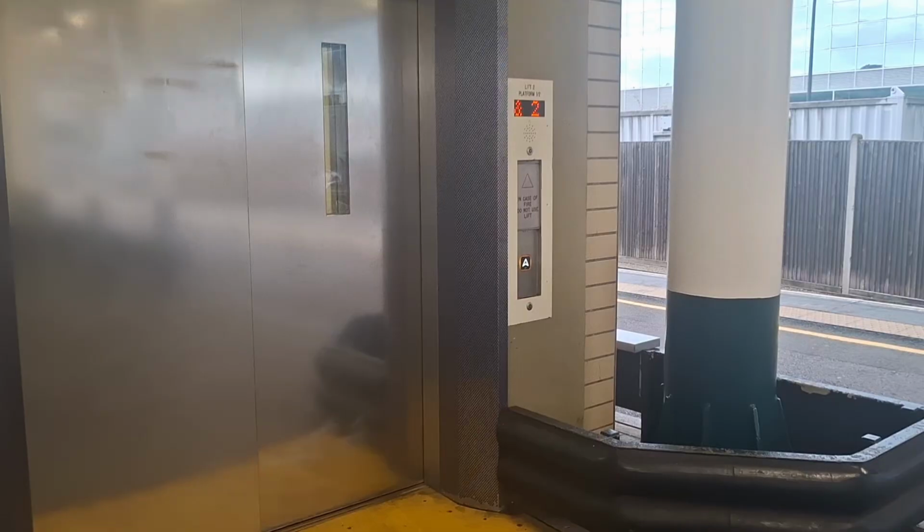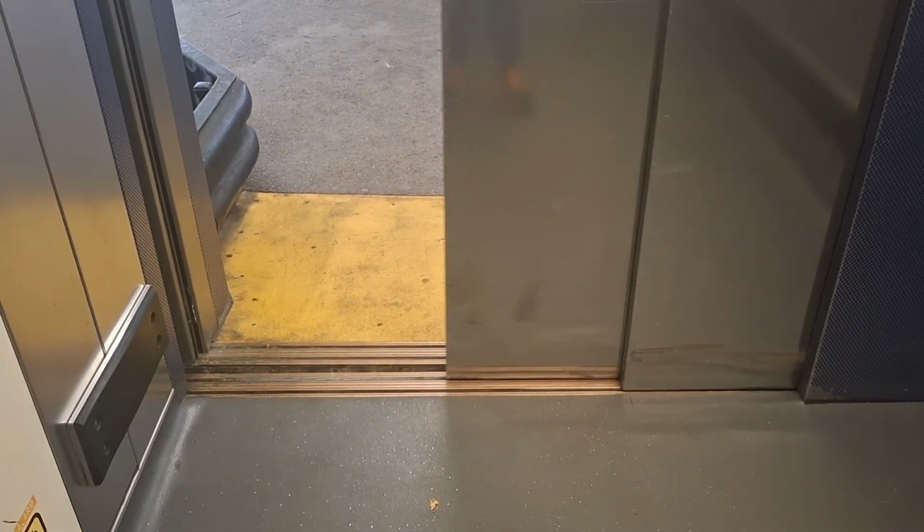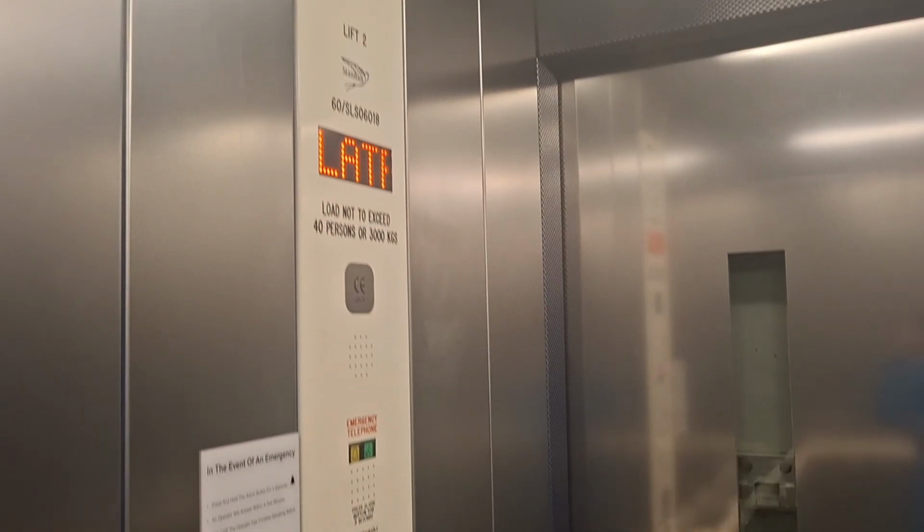Let's ride a lift. Doors opening. Lift going up. Doors closing. Controls. Doors opening.